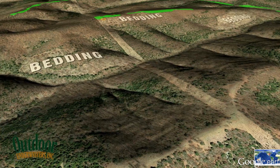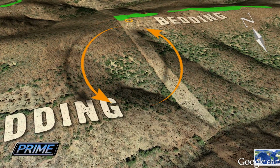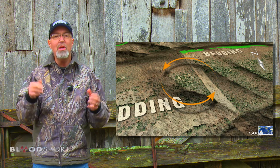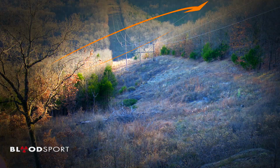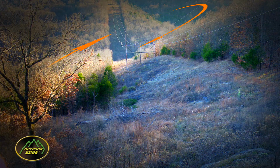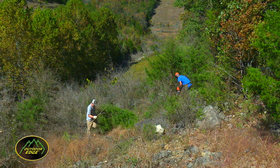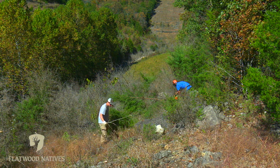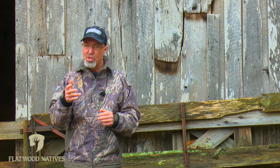During years past, we've created bedding areas to the east and west of the power line. During the pre- and post-rut, bucks will cruise this area, specifically the two bedding areas, looking for receptive does. Looking down the power line gives us a window into basically a sanctuary where we can watch deer without being detected. Earlier this fall, we used prescribed fire and saws to remove the larger saplings out of the power line right-of-way. We didn't want any chance of having our view obstructed or a bullet being deflected should we get a shot.